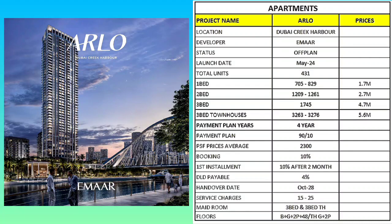Maid room, 3 bedroom and 3 bedroom townhouses, we have a maid room. And floors, we have basement plus ground floor plus 2 podiums plus 48 floors, and also townhouses on the ground floor plus 2 podiums, so it's G plus 2 actually, these townhouses.